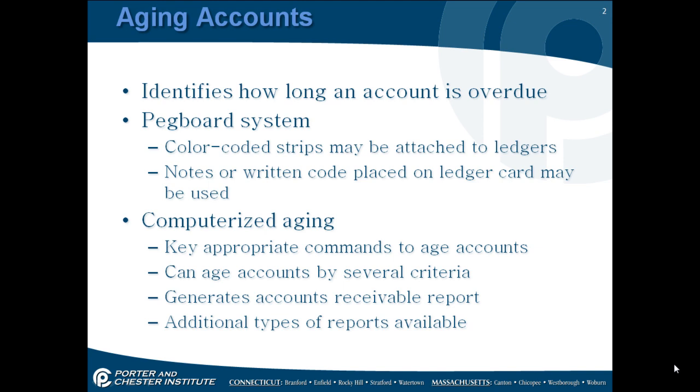It can age the accounts by several criteria, such as how many days it's past due: 30, 60, 90. It generates accounts receivable reports. There are also additional types of reports available with computerized aging.